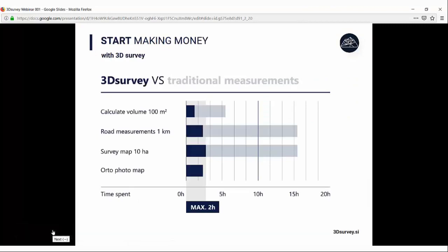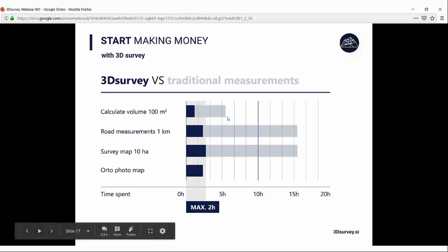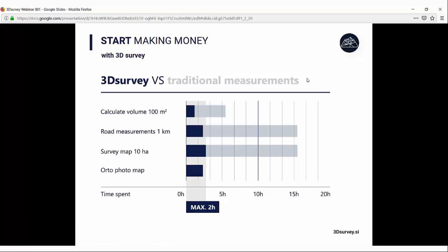So how does all this benefit your business? In this slide we can see a direct comparison and the benefits of the 3D surveying technology compared to traditional surveying techniques. So definitely, as we already saw, if we have a project with volume calculations, we can easily say we are 10 times faster in comparison to traditional technology. The results are much more accurate and much more detailed.